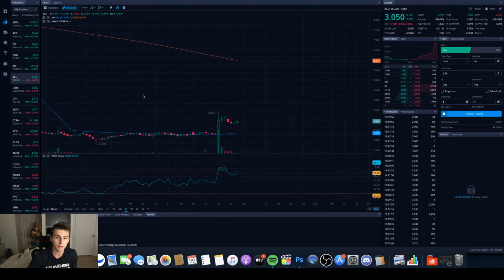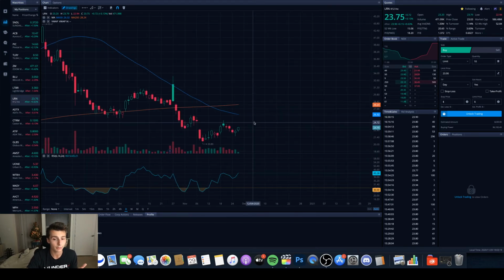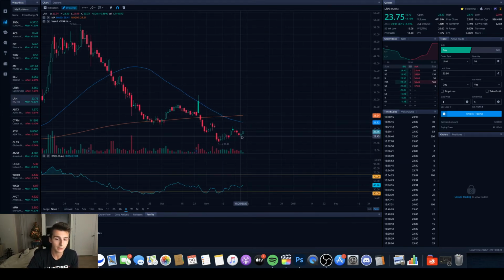We're still in BLU, a bottom swing play. I still feel fine with that. LTBR, I'm also in. Look at this little uptrend we have developing here above this 50 SMA, looking pretty good, making a bullish move off of that. We also just entered LRN, an online learning play, putting in a little bit of a higher low here. It looks like we've pretty much bottomed out.